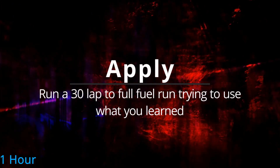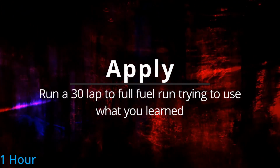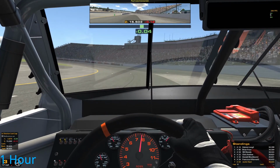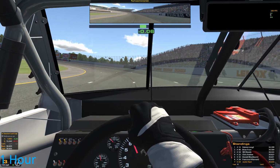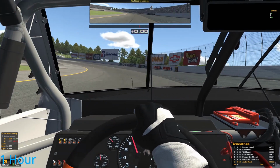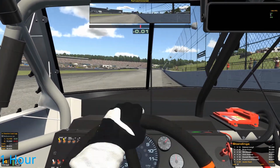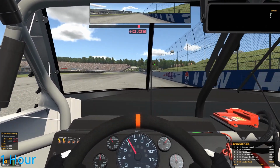Now it's time to apply what you learned. I like to do this with at least a 30-lap run, but ideally a full race run if possible. Make sure to check your tire wear after your race run and don't do things like spin out after you're done so that you change the numbers. And then you can brainstorm changes that you can make if you're not happy with the tire wear that you put on the car during that run.